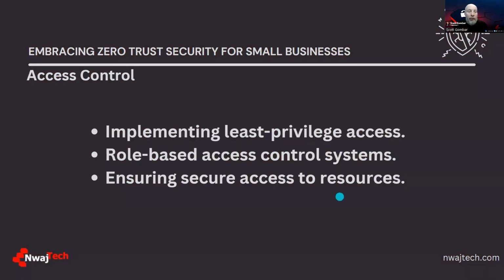Access controls, implementing least privilege access. So what does that mean? Principle of least privilege, or POLP, P-O-L-P, you might see it referred to that way, grants users and systems the minimum levels of access or permissions necessary to perform their job functions. Access restrictions: implement strict access controls to prevent unnecessary or excessive access to sensitive systems and data, reducing the risk of internal and external breaches.